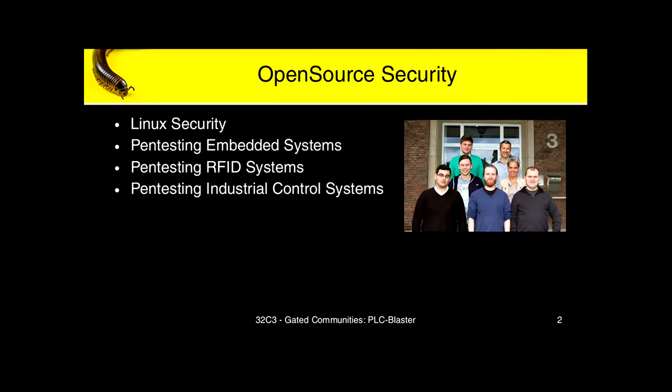In the last years we changed from the classical training, and nowadays we do a lot of helping, especially about security, classical Linux security, but also vulnerability analysis or pen testing in industrial systems and industrial communication, and also RFID transponders, where a different employee will talk about that tomorrow with me.